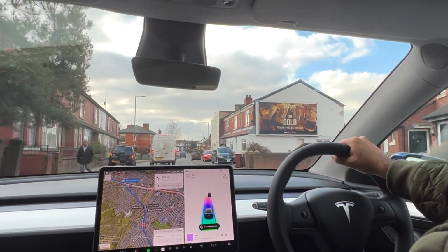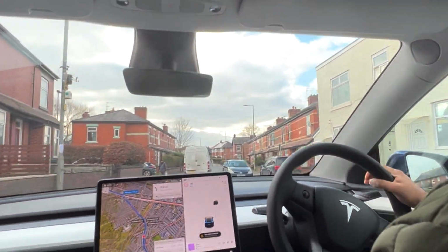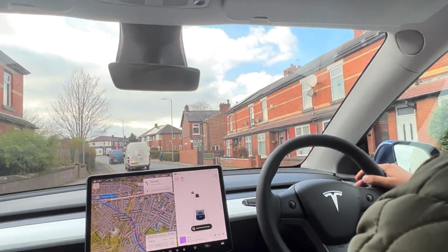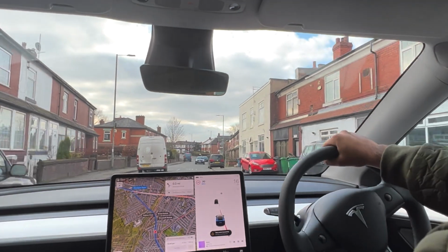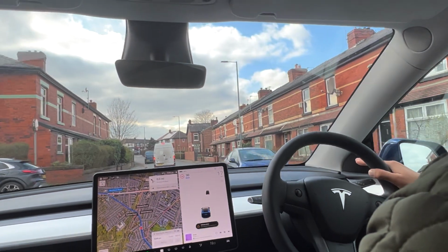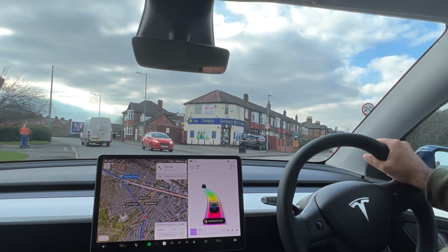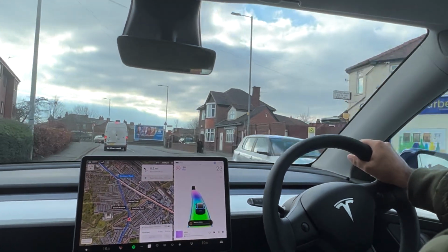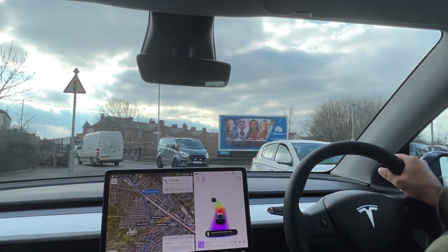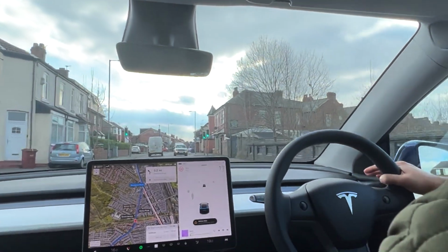I did try it on the streets just around the city where I live, and it does struggle because of the narrow roads. Sometimes, cars can be parked on the side and it assumes it's a car in the middle of the road, but it's kind of expected because it's just detecting the cars around, and it's not intelligent enough to know whether a car's parked, especially in the UK streets because of how narrow they are. So I think it's definitely very good for motorways and dual carriageways, but in the UK, using the autopilot around the streets, I don't think it's really worth it, to be honest.